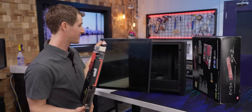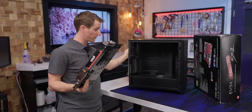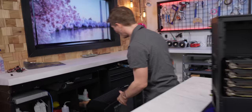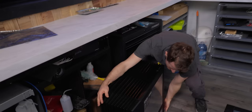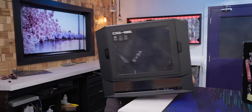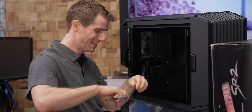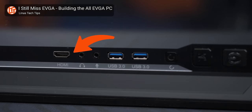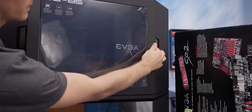Time to get this mama jama installed and, thankfully, we've got a solution. The one, the only, EVGA DG85. I flipping love this case. It's gonna require a little bit of work, but this case unironically holds up extremely well. HDMI pass-through for VR, a built-in rear door for a super clean look, an acrylic side panel and acrylic interior panel, not to mention ample cable management.